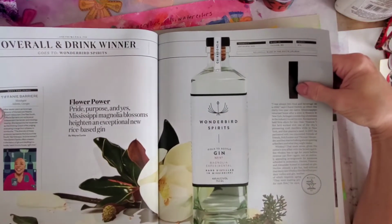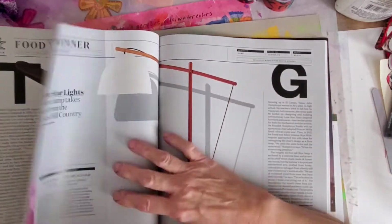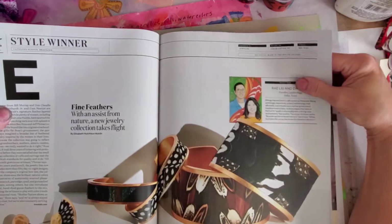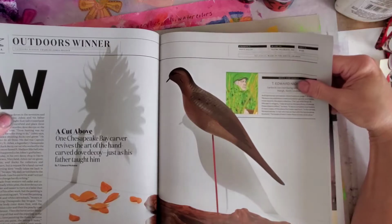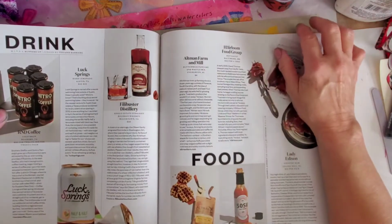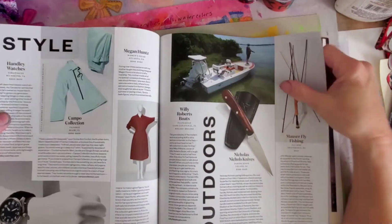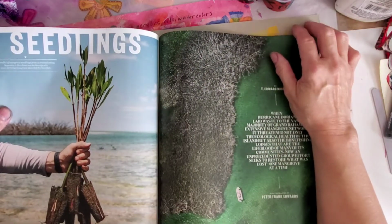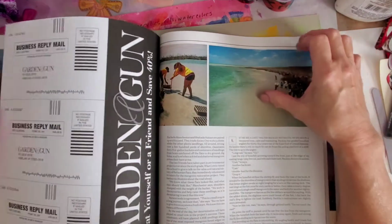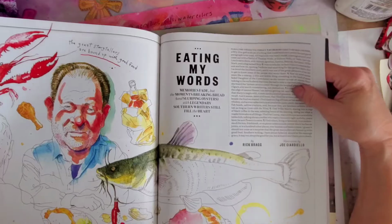Love the magnolia. I love the honey bottle. I love that. Definitely use that as background. Use the bird. I like how all their pictures are unobstructed without words. Great pictures. Use this definitely. It's been a while since I've seen a Garden and Gun with this many great pictures. Definitely use that fish.